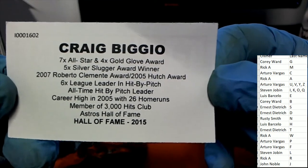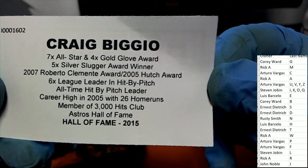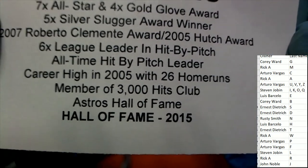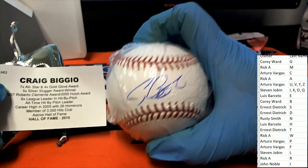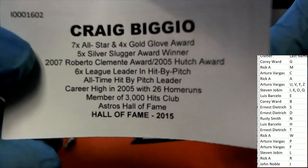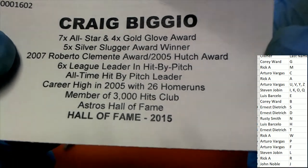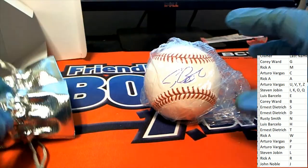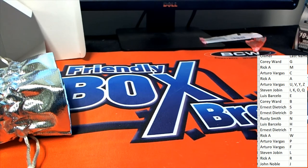Corey W., seven-time All-Star. This is a really nice autographed baseball to get. All-time hit by a pitch leader. What a stat. That stat alone is very, very significant in my mind. All-time hit by a pitch leader. Oh, my. Astros Hall of Famer 2015, Craig Biggio. What a stat. You can say, hey, man, he got hit by the most baseballs of anybody in pro ball. He was getting nailed.